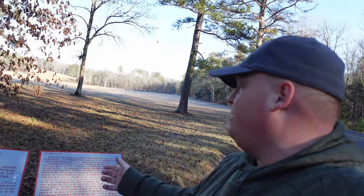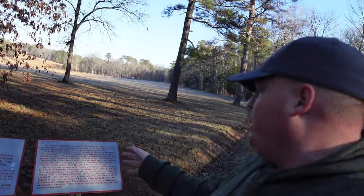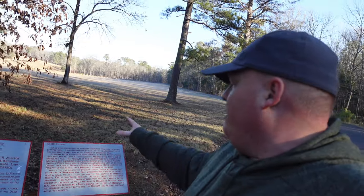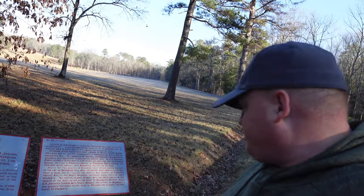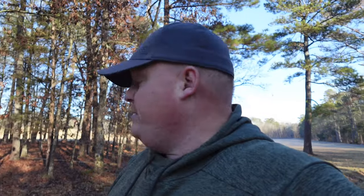It's made up of Johnson's division, McLaws' division, Hood's division, and the reserve artillery up under Major General Felix H. Robertson. And this is going to be the field of the 20th actions. This is going to be one of the typical places that you're going to think about when you think about the Battle of Chickamauga. So let's go in, let's talk a little bit about John Bell Hood and what happens here during this time frame.